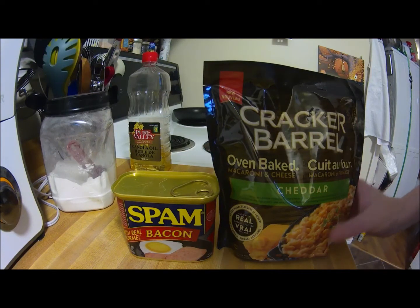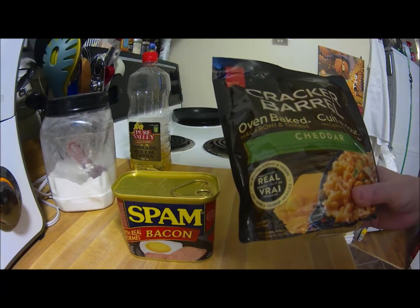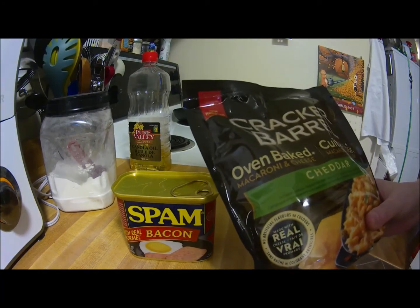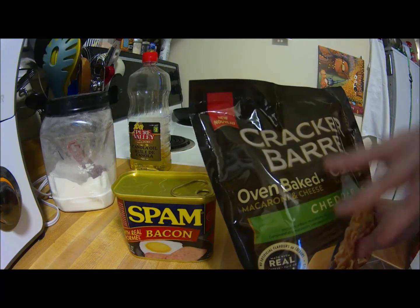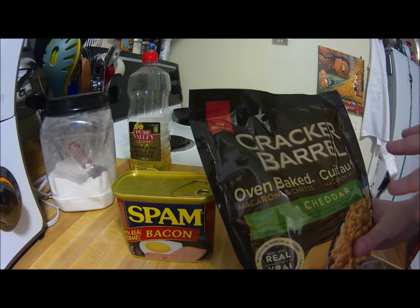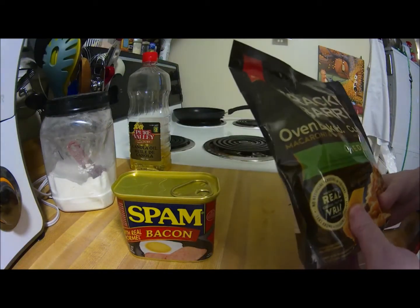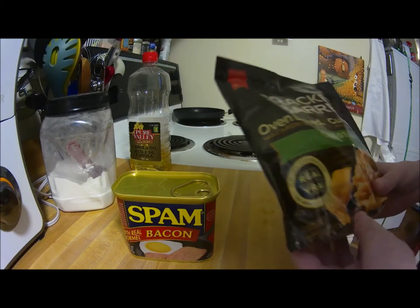I received this from the food bank a couple of months ago. This is actually a brand new product here in Canada and it's new to me. And Cracker Barrel here is not the chain restaurant you have in the States. Cracker Barrel is a cheese company. It's owned by Kraft. This is oven-baked macaroni and cheese.